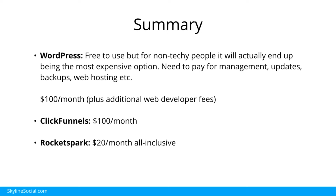And then the final thing to keep in mind is the cost. WordPress is open source, it's free to use, anyone can use it. But for non-techie people, it will actually end up being the most expensive option. This is because you need to pay for WordPress management, you need to pay for someone to do updates to the different plugins and to your WordPress account. You need to pay for someone, or do it yourself, all the backups, and you need to pay for web hosting. So yes, you can get started for free, but then the costs start adding up.